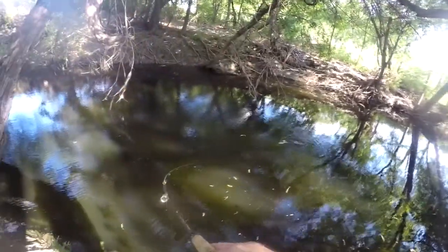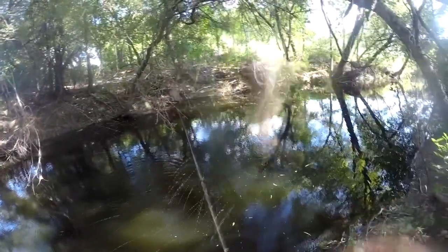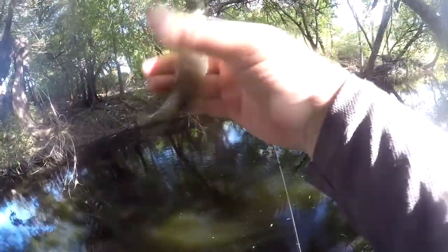I got another fish here. Looks like another green sunfish. And he slipped off. It's all right. So we can get another one here. Oh, there's a bite. I think I got him this time. He's coming towards me. It's a little bitty one, but I got him. It's another cichlid. Or no, it's another sunfish. There we go.